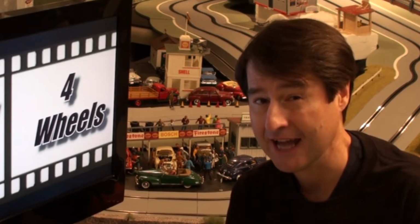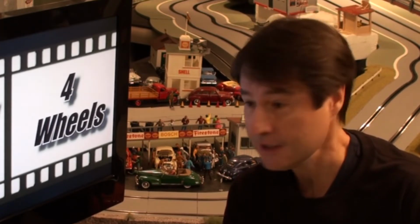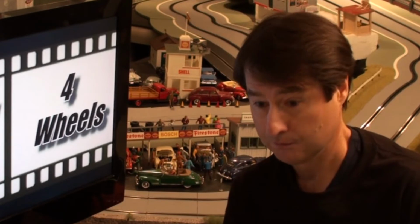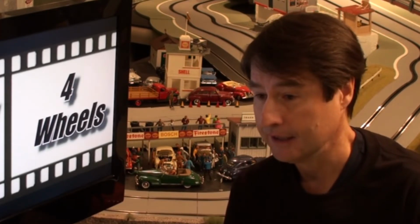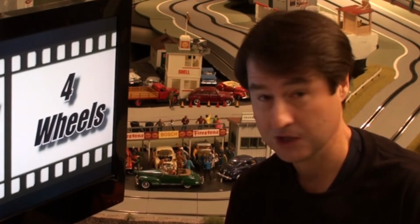Redline 7000. Yes, Redline 7000. About stock car racing in the United States. But it has footage from real stock car racing and real stock car drivers, even though the characters are fictional. But oh my gosh, the cars are the stars. The stock cars themselves.